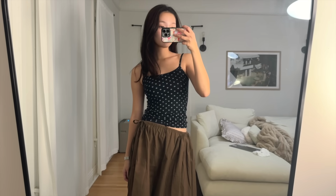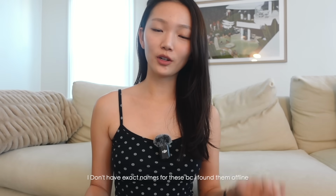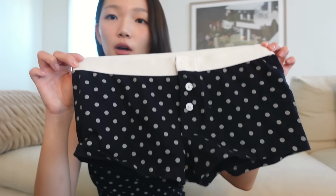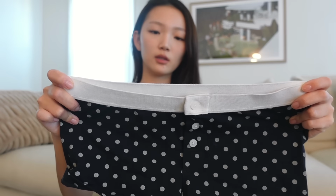So Brandy Melville. I am a sucker for Brandy. The top that I'm wearing is from Brandy. I've been really getting into polka dots since last summer, and I think polka dots and just patterns in general will continue to be very trendy. But this top also came with these matching pajama shorts. I wouldn't wear these out because there's so many, but I had to get a set because I think it's going to look so cute just lounging around at home, and wearing cute clothes at home matters, okay?